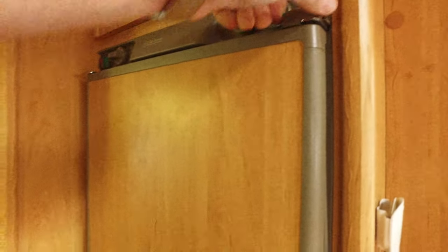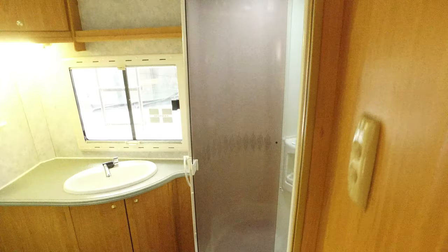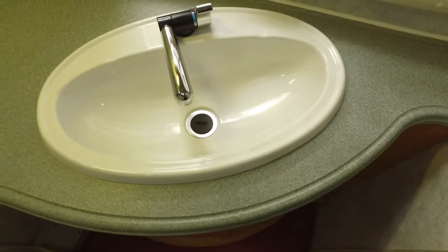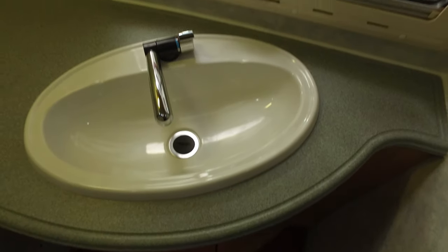If I can get that open, there we go. That's again all nice regarding condition. There's your mains charging unit up the top there. Put a microwave in there if you wanted to, and then this really, really good bathroom. Really nice condition. That sink is not showing any signs of discoloration at all. Basically, that's the same as all the plastics.